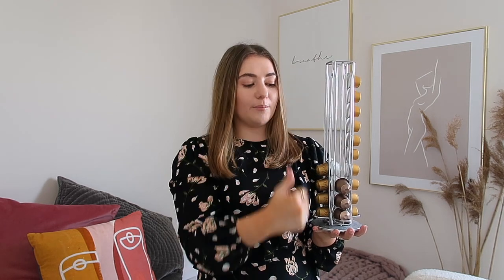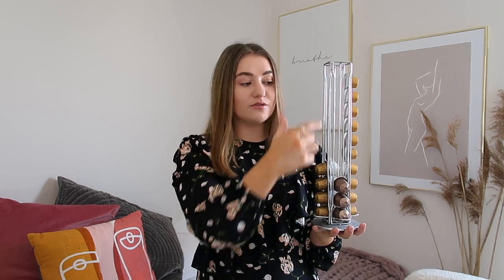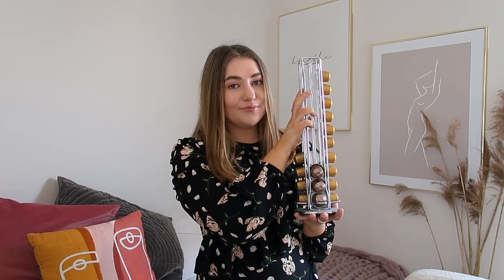But this is so handy, and it fits 1 box of Nespresso capsules. So it means you take the box out, you fill it up, and then once this is empty again, you can fill it up with the next box. So this is a serious must-have. It looks really nice in your kitchen as well. I think as storage goes, this is on the more aesthetic end of storage, and I really, really like it. It's so, so handy and definitely something I couldn't live without.